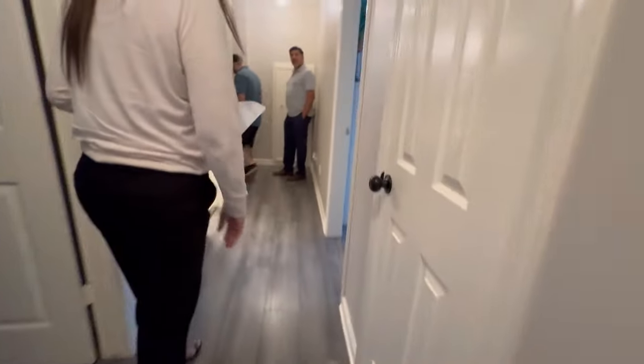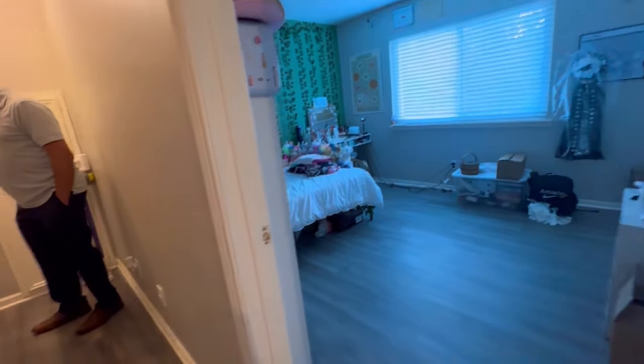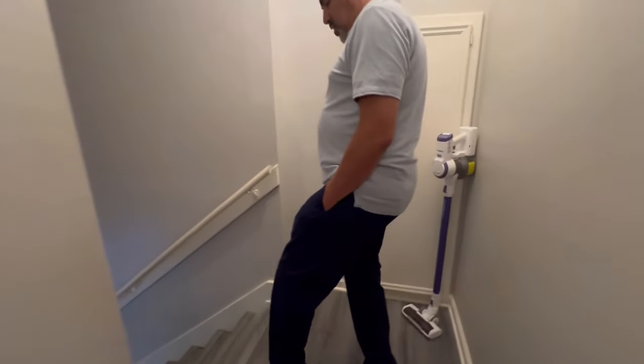Is this his closet? And this should be a linen. Oh no, there's a closet here. And a small linen closet. Oh, very small. Looks like a medicine closet. You can never get down those stairs without somebody knowing. Watch out for that. That's loose.